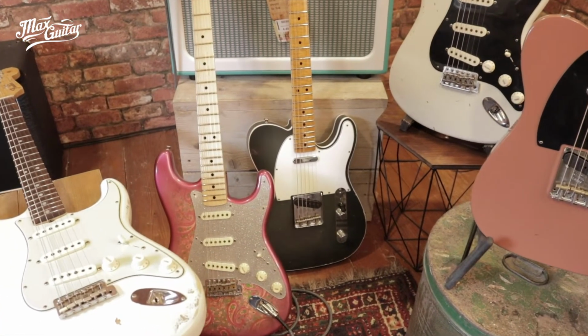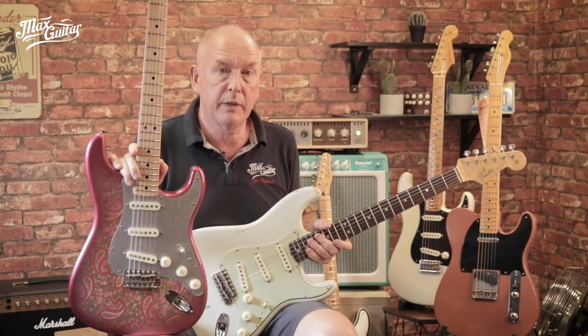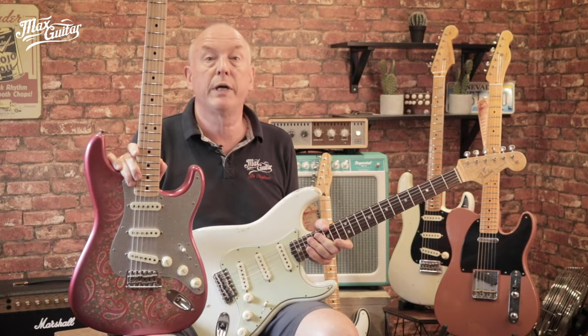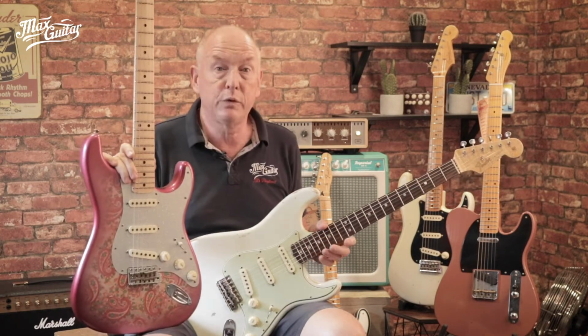And we have some of them for very special prices, because if you buy a Fender Master Built guitar, it's no exception that you pay 5, 6, 7,000 euro. These are priced under 4,000 euro. So check these out. I have a few good examples right here.